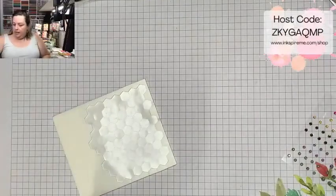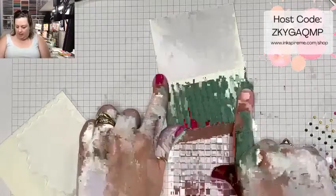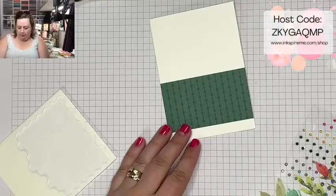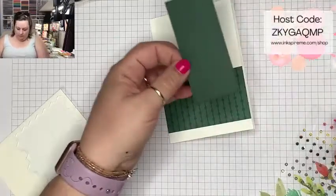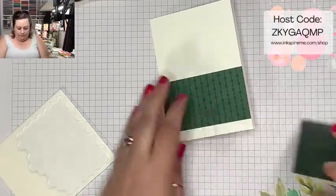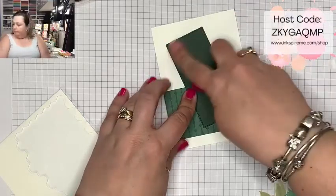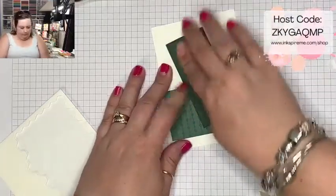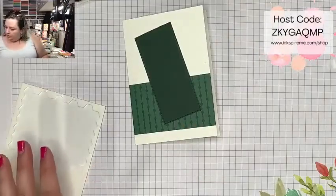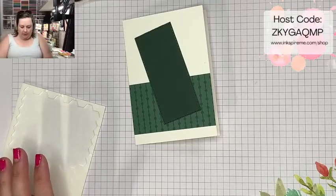So I've already pre-cut my DSP and attached. So this one is obviously the Evening Evergreen, which is another in color. And then we have the coordinating rectangle. So we're going to attach that. And keeping it the same, we're going to do that slight diagonal. Pre-cut some additional circles, which disappeared. There they are. They're just buried under stuff on my desk.